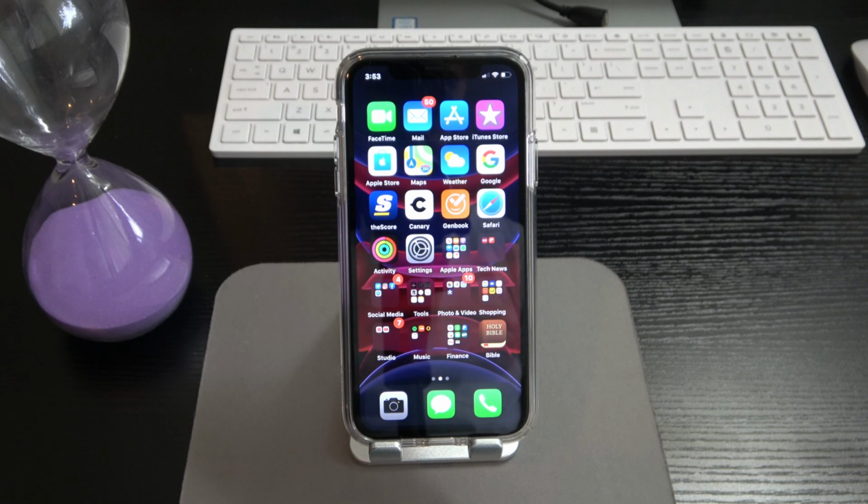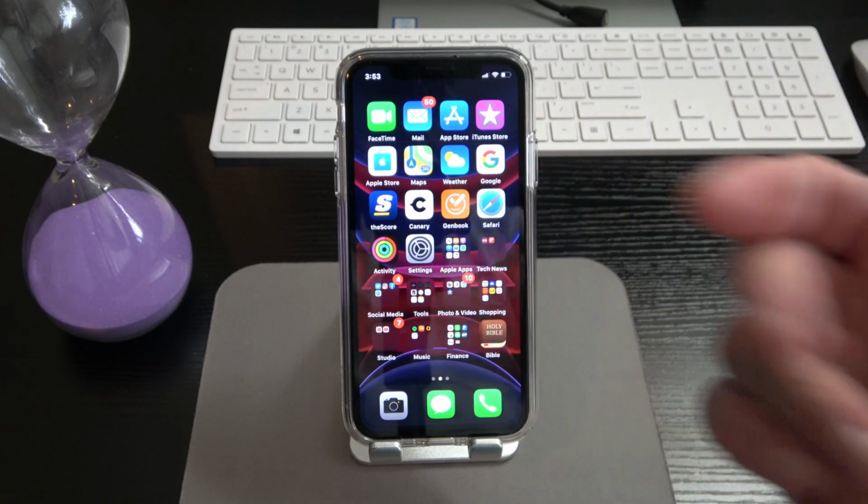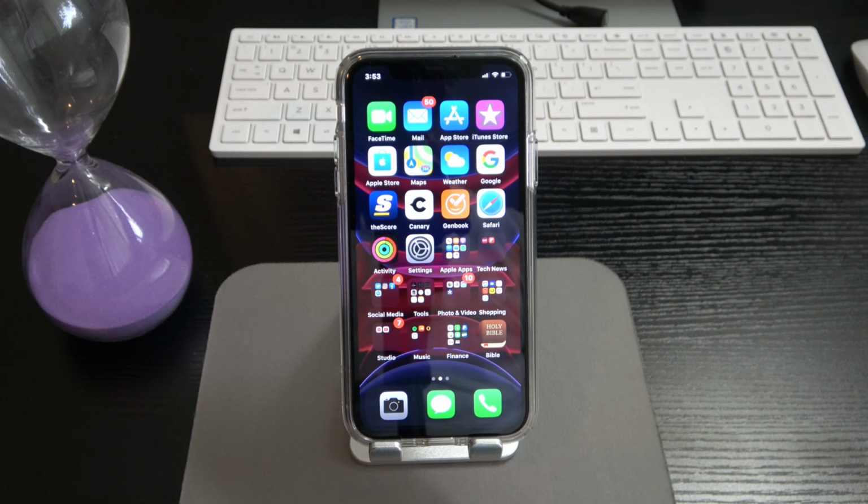For one, I don't like the pricing. I think that these devices are critically, and I mean critically, overpriced. Especially considering the fact that the iPhone 11, the Pro, and the Pro Max, with the exception of the cameras, ladies and gentlemen, are the exact same devices that we got last year. The dimensions are the same.